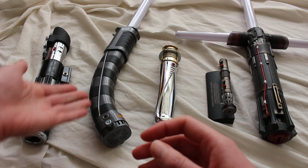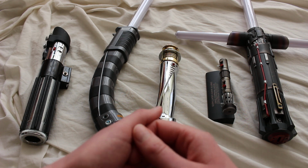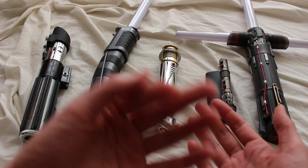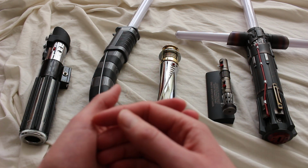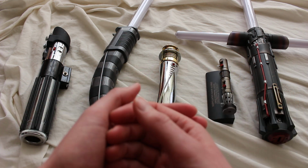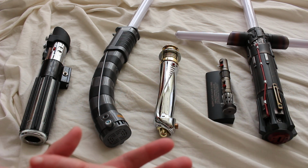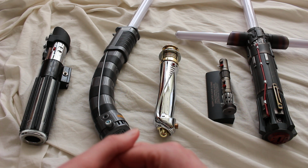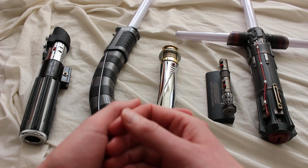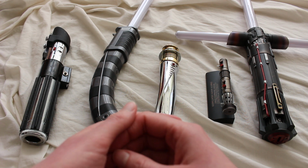We have the Asajj Ventress lightsaber. We have lots of these cool, non-standard, exotic designs, and most of those will be for dark side users, okay? Now, this is certainly not the case all across the board, but it's very common with some of the most popular lightsaber hilts out there, or at least some of the more famous lightsaber hilts out there.